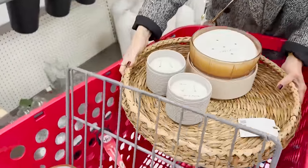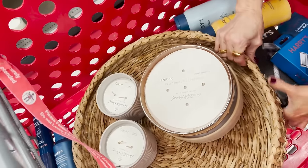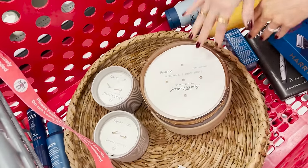All right, there you go. More candles. Can you blame us though? They're so good.